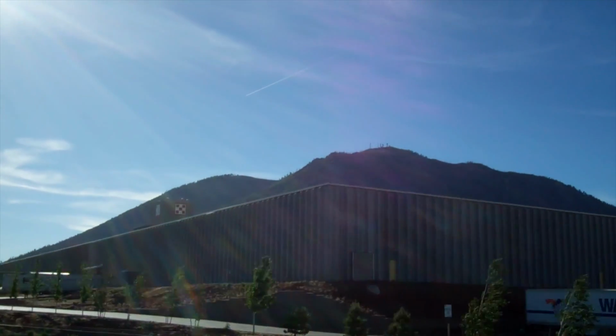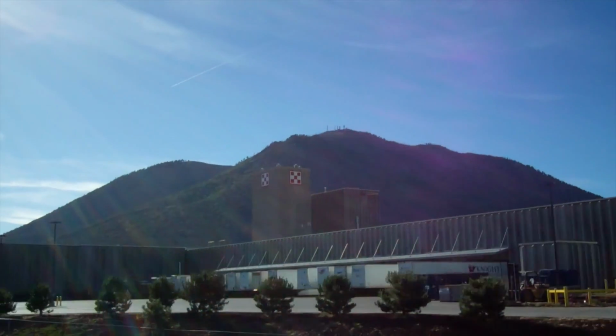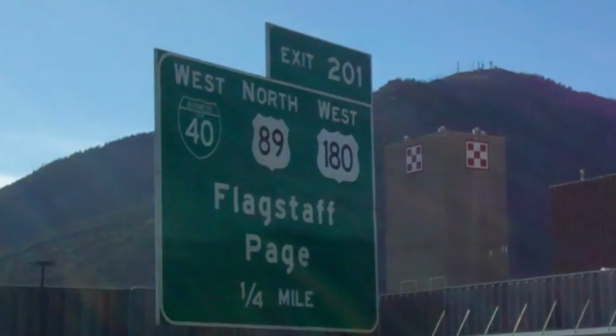Spending a couple hours sightseeing through the Painted Desert and Petrified Forest, we are once again on the road heading through the very mountainous area of Flagstaff, Arizona.